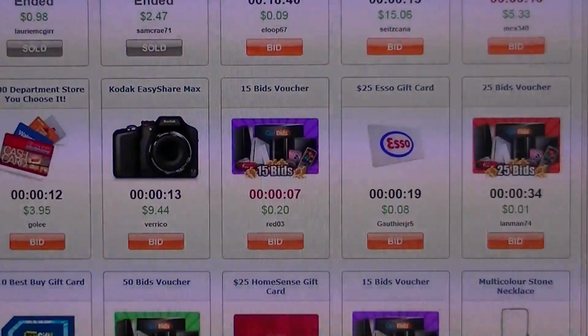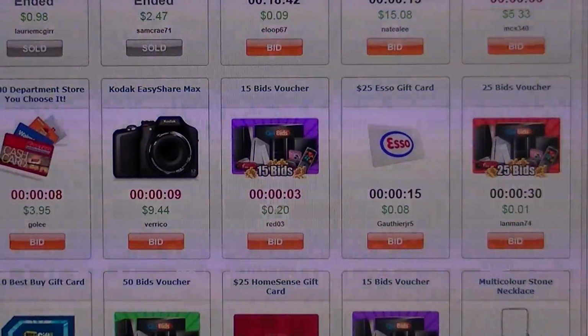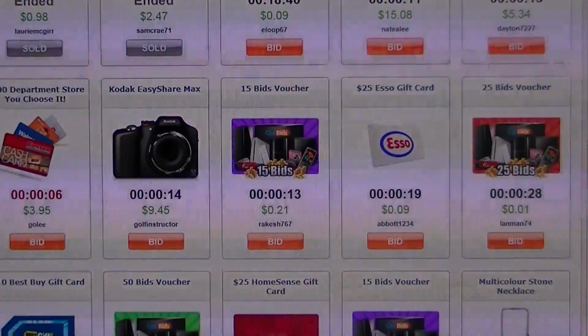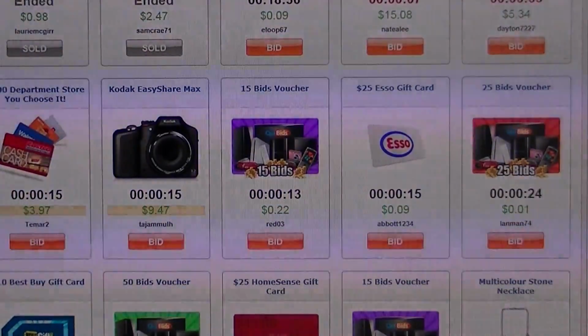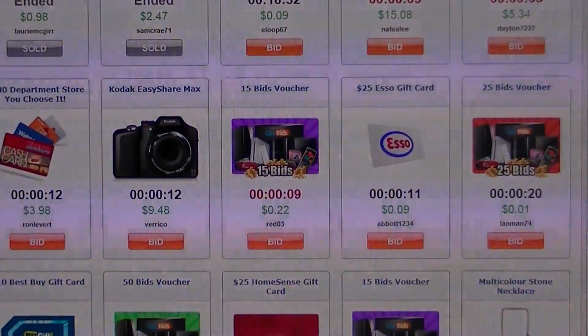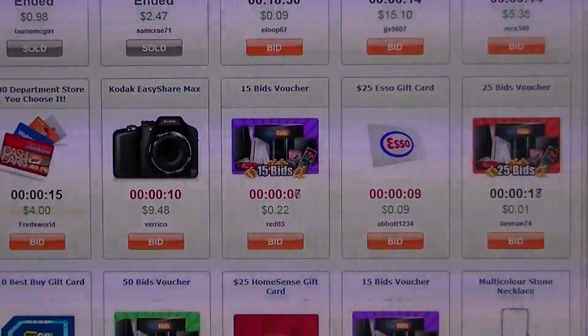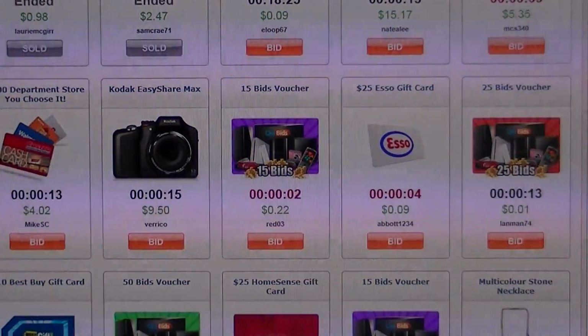Now, I've found that there are two different types of bidding strategies on here. Both of them seem to work fairly well. One is what I call the sniper strategy, and the other one is called the bully strategy. So first, let's talk about the bully strategy. Typically I find that the bully strategy works well for some of these smaller ticket items.